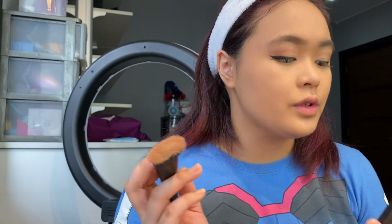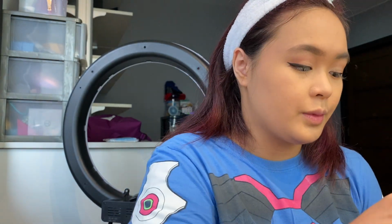Now I'm going in with the bronzer palette from e.l.f. I'm going in this top color, which I have used and abused. This is so dirty. I'm going to use the sponge to clean it up.